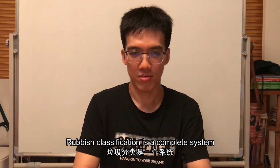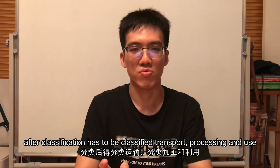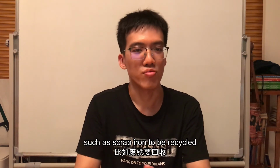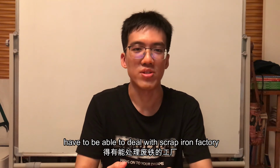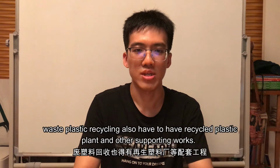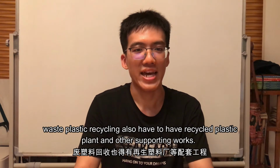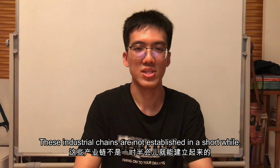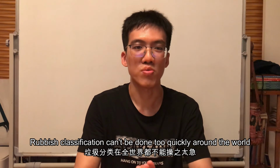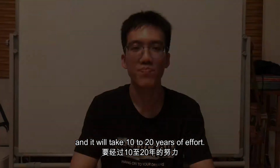Rubbish classification is a complex system. After classification, the rubbish has to be transported, processed, and used, which in turn involves the industrial chain. For example, scrap iron to be recycled needs a scrap iron factory, waste paper recycling needs a recycled paper plant, and waste plastic recycling also needs a recycled plastic plant and other supporting work. These industrial chains are not established in a short while. Rubbish classification cannot be done too quickly anywhere in the world, and it will take 10 to 20 years of effort.